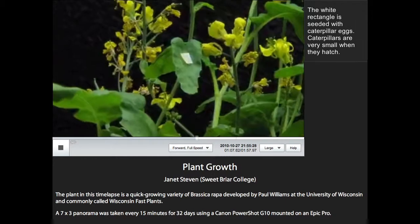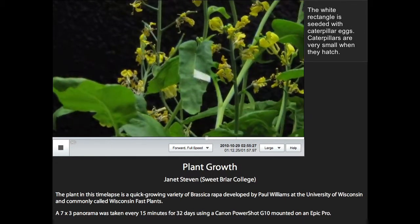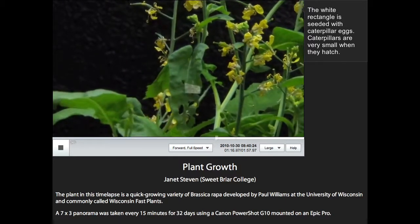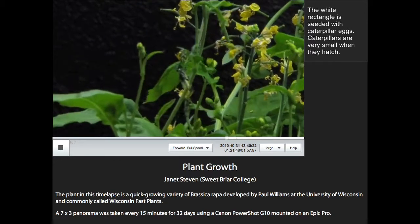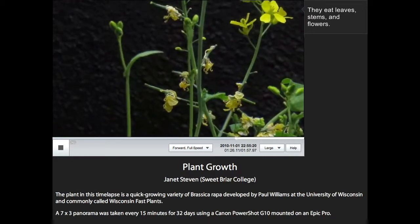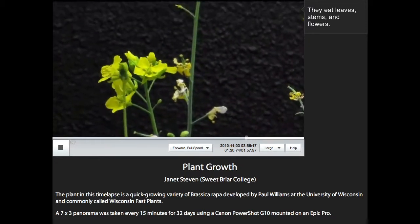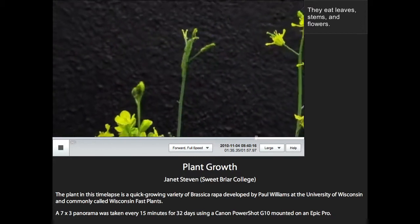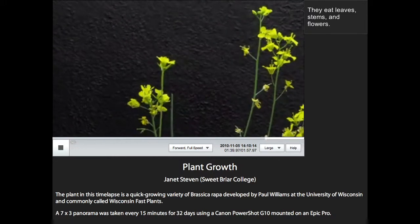This little white rectangle is a piece of wax paper that's been seeded with caterpillar eggs. And you can't see them at first when they hatch, but you'll see their effects. You see there's holes appearing on the leaves, and then soon the leaf is destroyed. And if you look carefully, hopefully you'll be able to see the caterpillars themselves, little green guys. They're getting bigger and bigger as it goes along, but you'll see they're crawling around the stems. They start eating the flowers. They're eating the stems, and they eat the stalk of the plant altogether. Yeah, they get hungrier and hungrier as they get bigger.